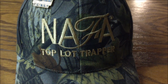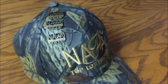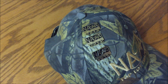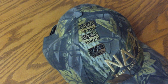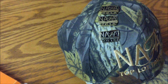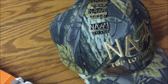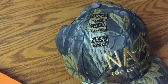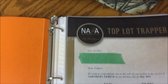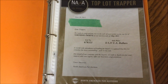Just going through the shop and tidying things up a bit, and I had this hat hanging on the wall with some Top Lot NAFA pins I got through the years. Had some before, but I lost them, so that's why I decided to put them on the hat. The last one I have is 2015, but each year I get a Top Lot more or less. They discontinued the pins, I believe, in 16, and might have started back up in 17, and they for sure had them last year. I talked to Mary and she said that she'll get me one because I have some Top Lots. So just kind of reminisce a bit through here.